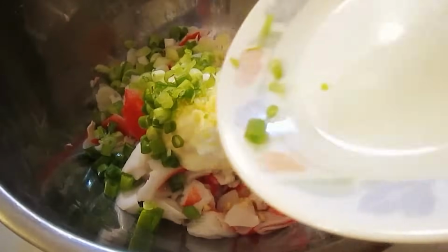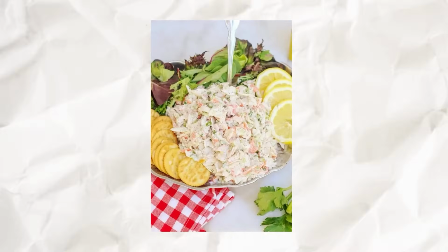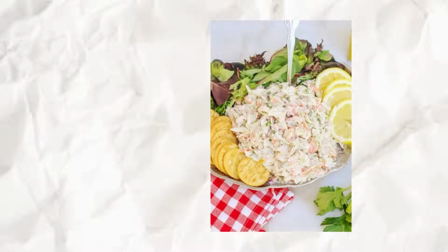The dish reflected how cooks creatively substituted ingredients to maintain variety and nutrition in their meals. Mock crab salad stands as a testament to the ingenuity and adaptability of mid-century American cooking during challenging times.